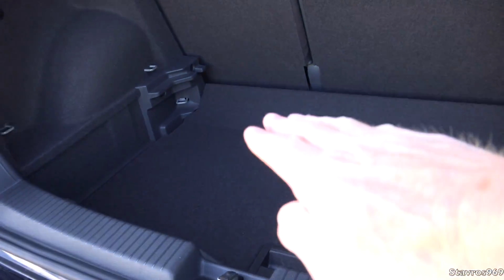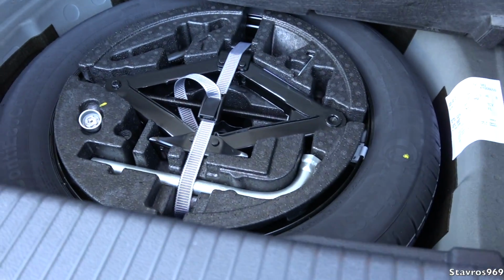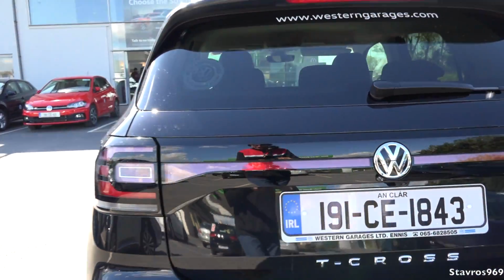So you see the floor there is just dropped, so you can get extra space. You can rise the floor up if you wish. So you do have a full-size spare wheel and all your jacking equipment, of course. And we have a warning triangle built into the door. So it's quite nicely styled, isn't it?